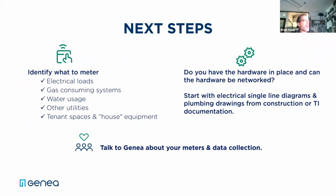So next steps. You know what? This is all about collecting the data. As you said, we have the OT HVAC system, we have the access control system, and we have the sub-metering system. And we can collect all that data. Well, you know what? Hold on, Brian. We're not there yet.